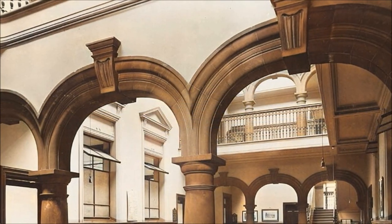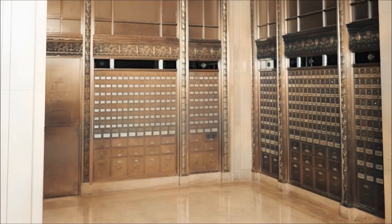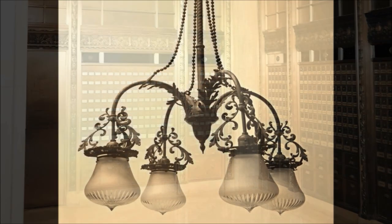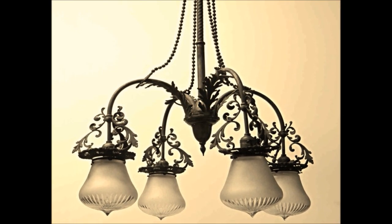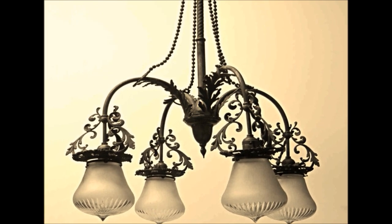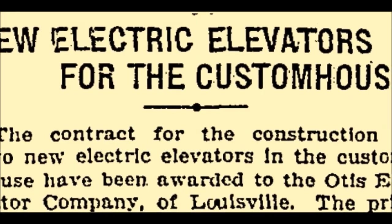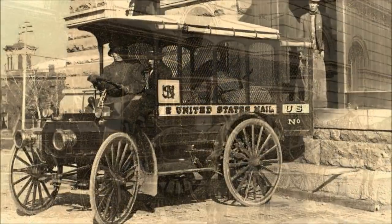Many renovations and changes were made through the years to desperately keep the building up to date. Electric lights replaced gas ones in 1898, the same year the lower skylight was put in. The hated elevators were replaced with better ones in 1910. Changes were made all through the 1920s.